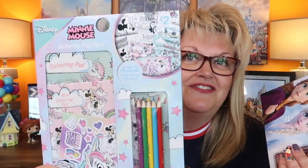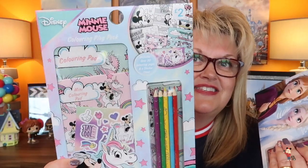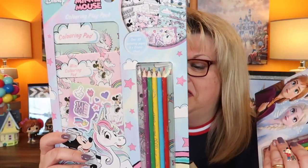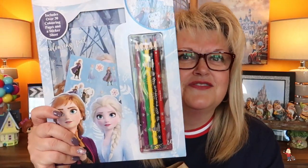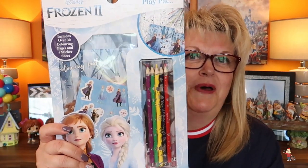Pencil cases. Oh, I need to help, don't I? They've got colouring activity pads. So this is a Minnie Mouse unicorn one, £2. I do sound like a market store holder, don't I? Frozen, £2. Roll up, roll up. Get your apples. Roll up, roll up.